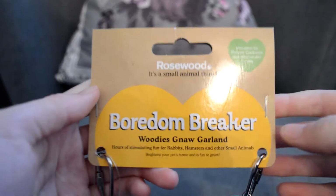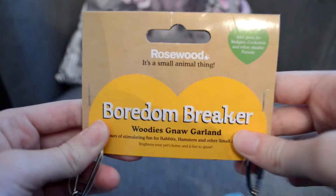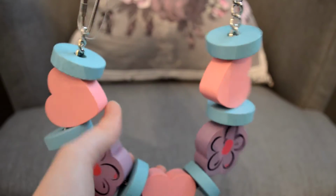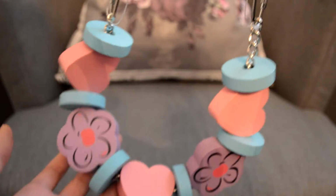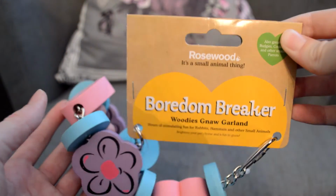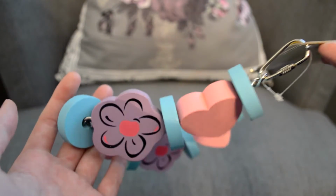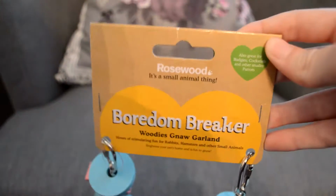So the next thing I picked up is going to be for Mabel for Christmas, and it's the Boredom Breaker Woody Snore Garland. She has the Pets at Home version of this. It's the daisy chain one, but I wanted something a little bit girlier, and I saw this and it was pink and I just could not resist. This was £2.60, so I think it was quite a good price, as in Pets at Home they are £4, though it just comes with little pink hearts, blue discs and purple flowers. And I really like this and I can't wait to give it to her for Christmas.